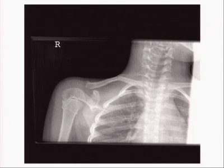Very interesting here, you see a greenstick fracture of the clavicle, and this young lady was a gymnast. Anybody have their daughters in gymnastics or sons in gymnastics? We see more gymnastics injuries.